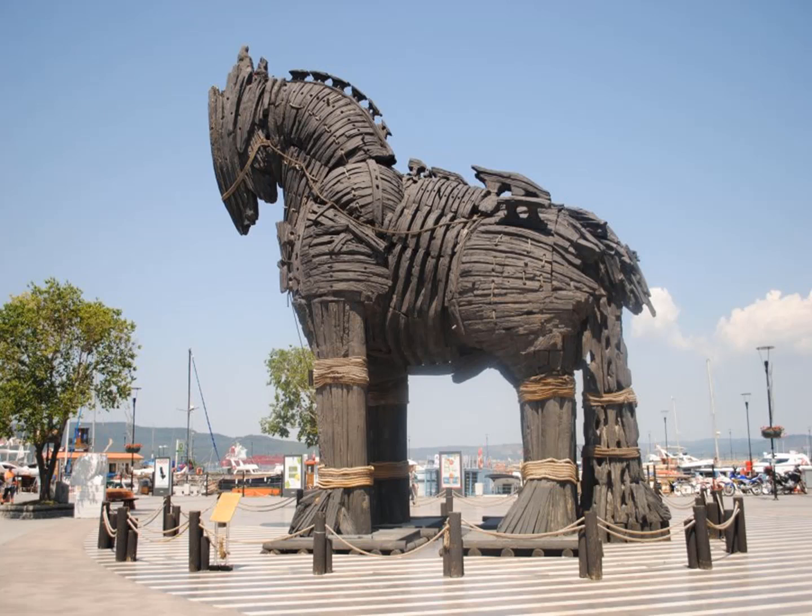This is the Trojan horse that they used for the movie Troy. So a lot of people come by to visit. You can't go in it or do anything, but you get around it and take some pictures. They do have one at Troy, but it's a little different.